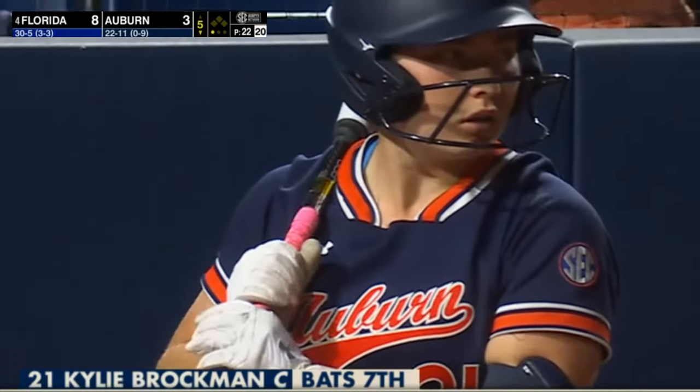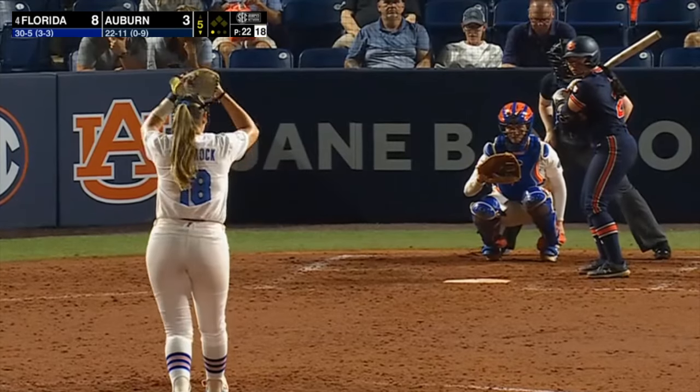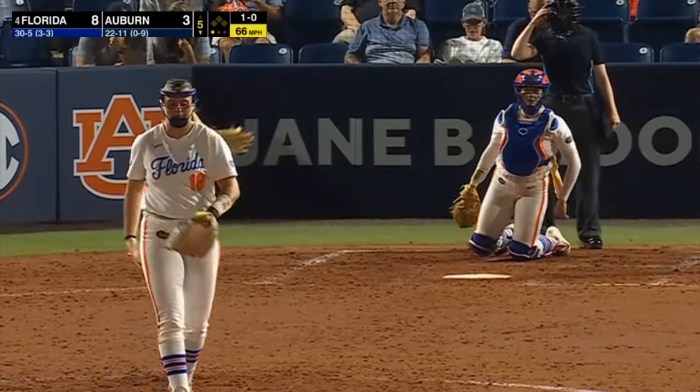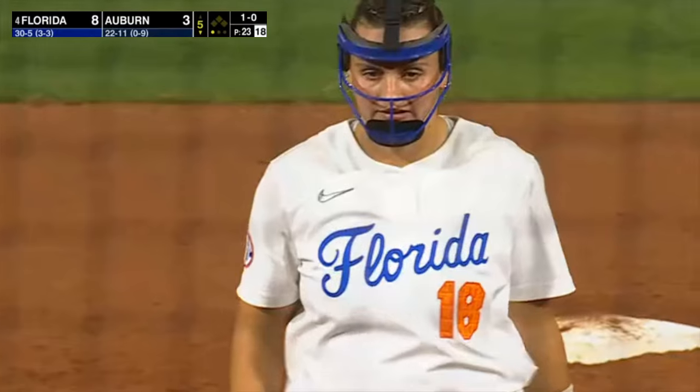Brockman's been hit by a pitch and also has an RBI single to her name today. Kylie takes the first pitch low in the zone for ball 1.